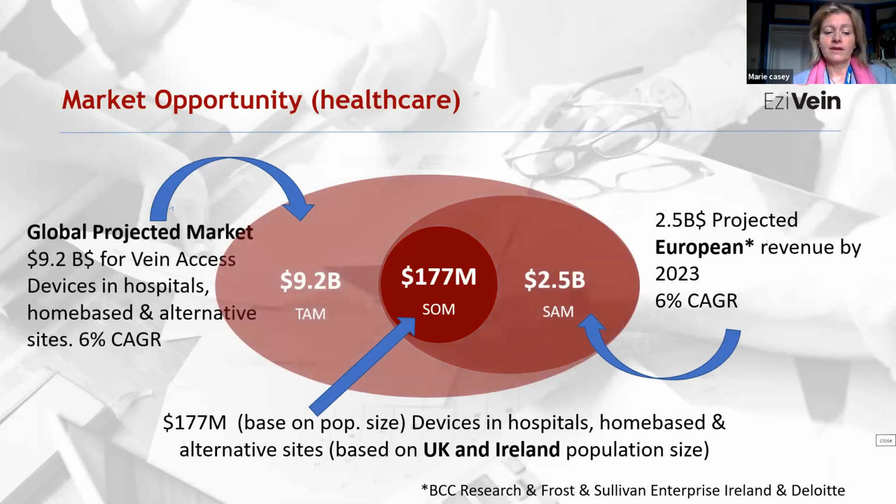So talking about this, the vein illumination market, the vein access device market globally, is worth 9.2 billion. In Europe, it's worth 2.5 billion. And the serviceable market is 177 million, including Ireland and the UK, population based. So it has quite a large market opportunity. The main leaders in IV therapy would be Braun, Baxter, Becton Dickinson, and Medtronic.